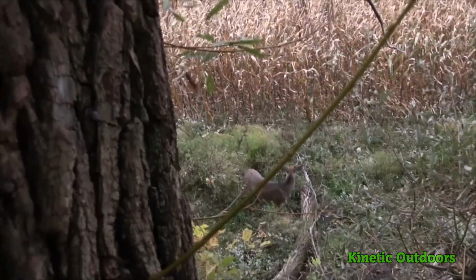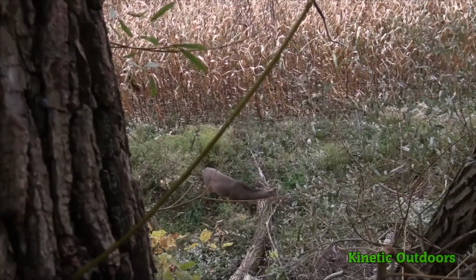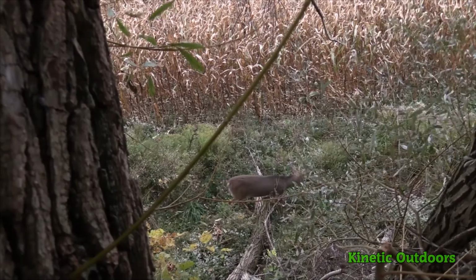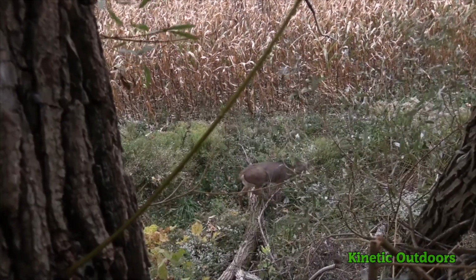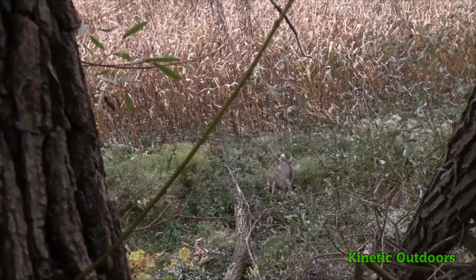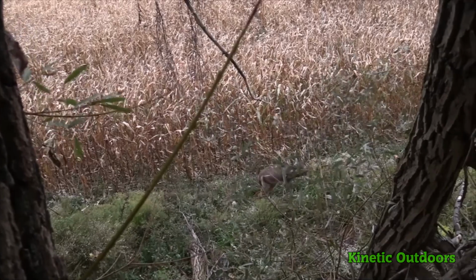A couple years ago when they first put corn in, it was really good, and then last year they had like a cover crop, clover, and that was fantastic. And I thought with them having corn in here would be good again, but not really the case. I don't know if they're just working more of their way to the west or what. I had some real good ones on trail camera that I'm hoping are still around.